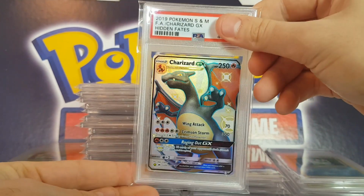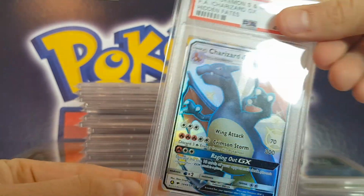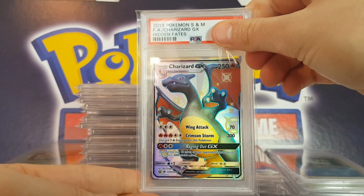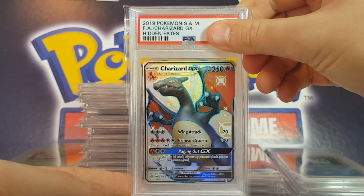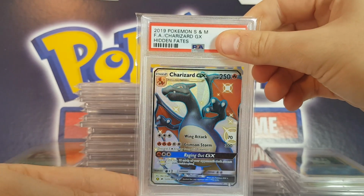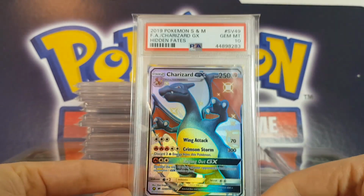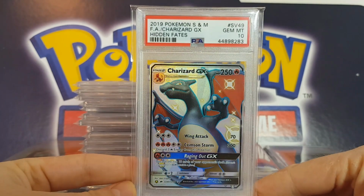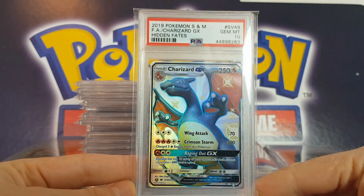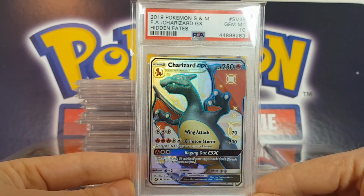Well, it's not the black label shiny Charizard, but the regular Charizard GX from Hidden Fates. Beautiful, beautiful card. Absolutely stunning. Lovely classic sort of Charizard pose there. Really nice, and he must be over the moon to find out. I told him the other day that he got a PSA 10 for his Hidden Fates Charizard, so absolutely stunning. He's a very lucky man, very happy.